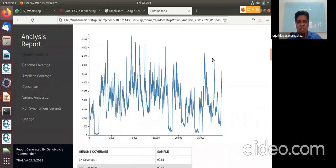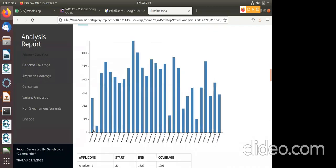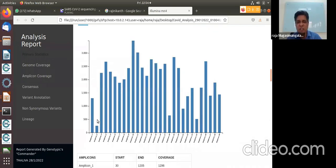So you can see this is the genome coverage, how the genome is covered. See, there is one place where a PCR product did not work. As you know, these are all PCR products which are put together for sequencing. And then you can go and see the amplicon coverage. So you can still see some amplicons worked well, some didn't work well.